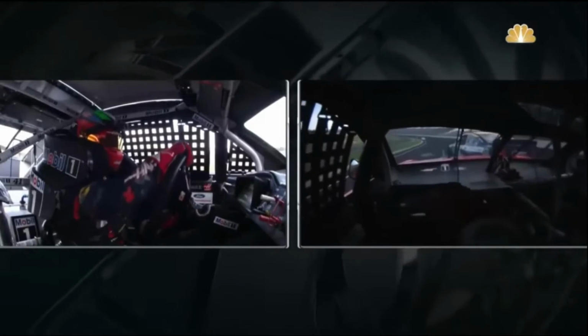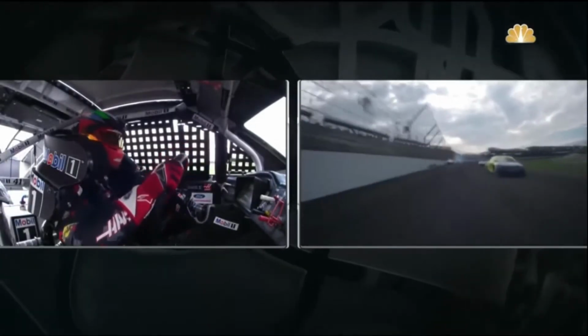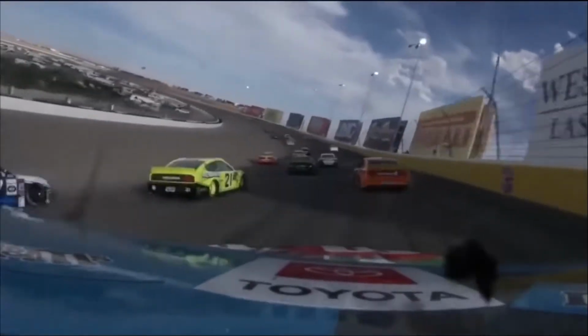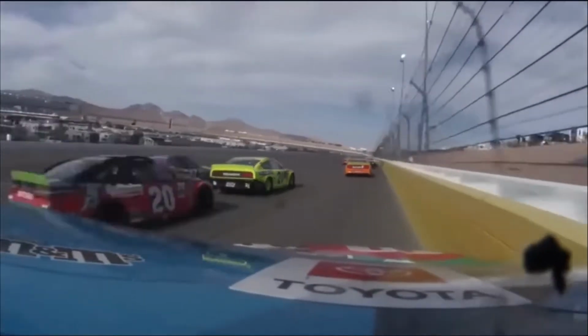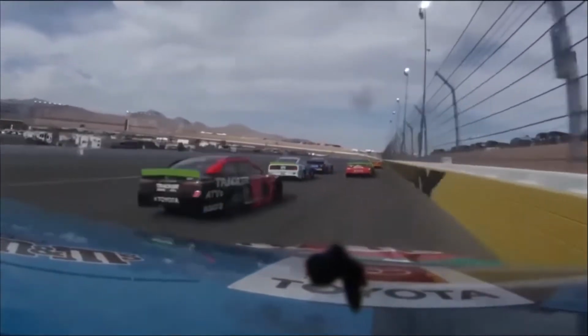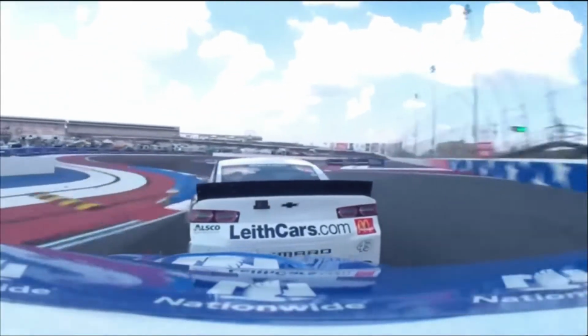When you see Daniel Suarez right here looking inside the 36 from the onboard, it's hard to tell if it was air or contact, but without a doubt, probably snapped loose. Let's watch his hands. Yeah. Snapped the back end loose. Going into the front took off, but the back got out from under him. He was running 15th, Kelly.